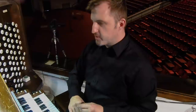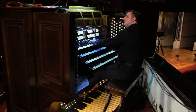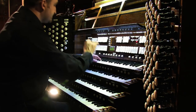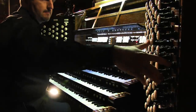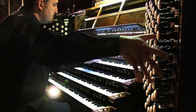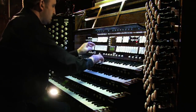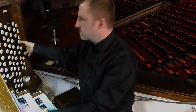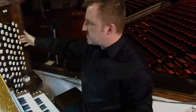Doesn't sound much like a French horn now, perhaps. A little more convincing. There are some other wonderful color reeds here. The English horn, which Kimball was famous for at this time.